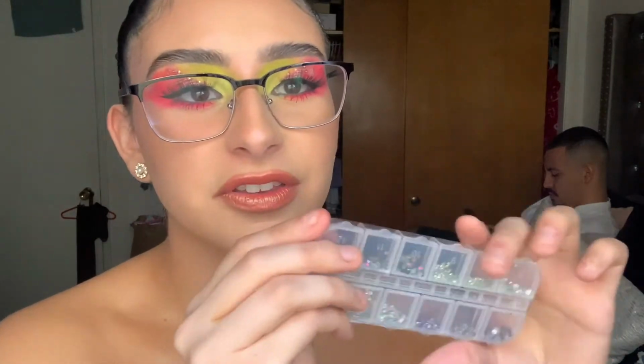So next is this little, I don't even know what you call this little container of rhinestones. I got this on AliExpress, and I think this was super cheap. I don't remember how much it was. I want to say it couldn't have been more than like $5. But yeah, I really liked having this.